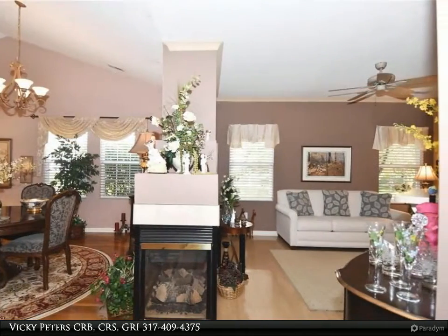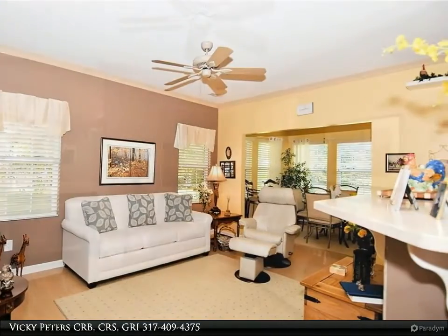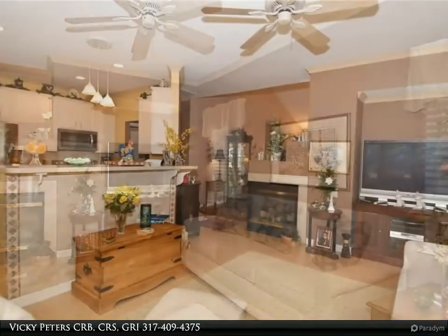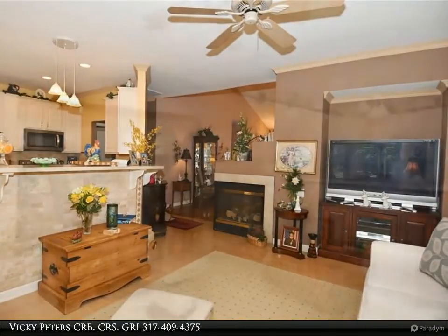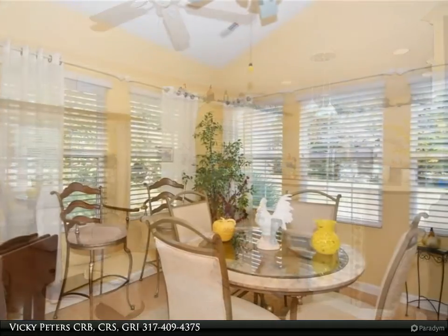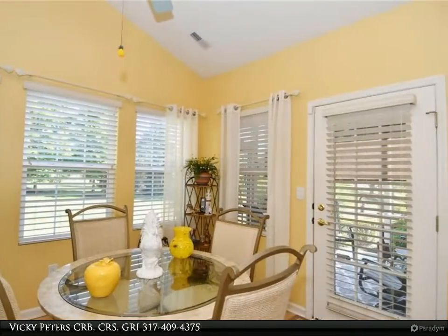White 42 inch kitchen cabinetry plus solid surface countertops and new stainless steel appliance package. Master suite with vaulted ceiling and ensuite offers double vanity, garden tub plus separate shower. Split bedroom floor plan. Private desk nook area too.